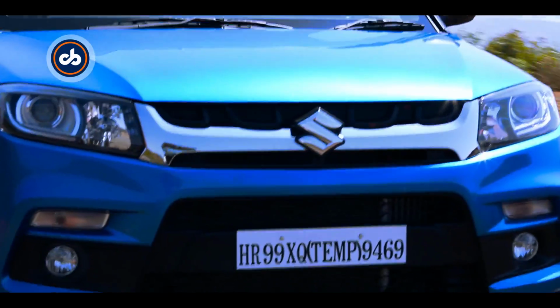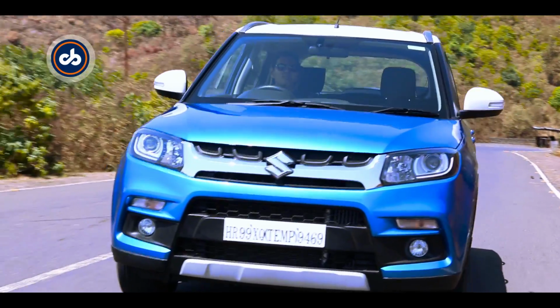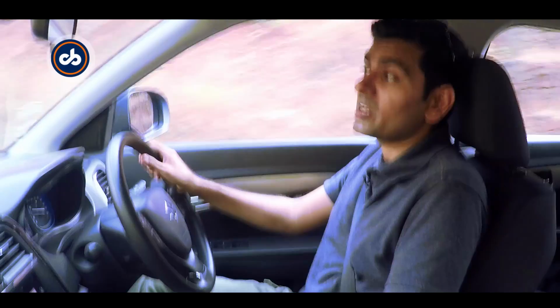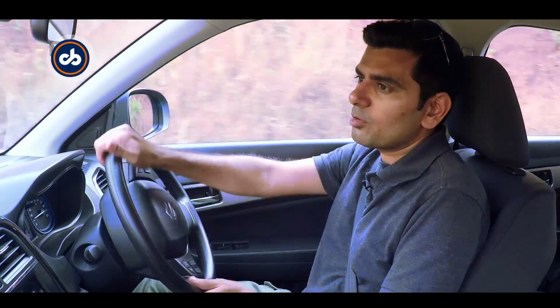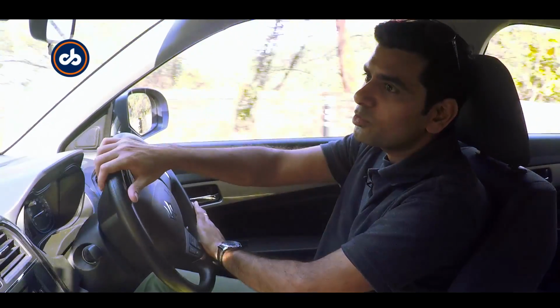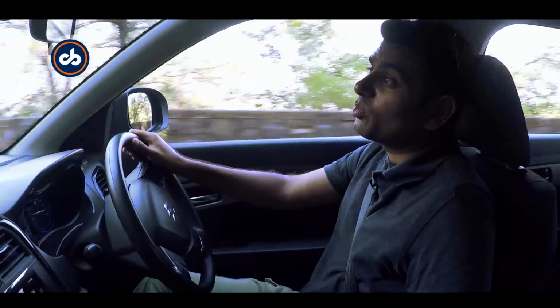To that point, I know I was a little critical of the fact that this has this SUV feel to it, but you know what, for people who want that, maybe the EcoSport is too hatch-like. Maybe it isn't SUV enough for a lot of people in terms of its character and its drive feel. So from a dynamic point of view, well, the Vitara Brezza could actually work for a lot of people.